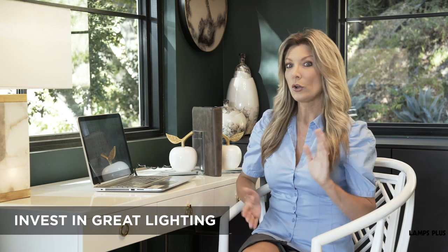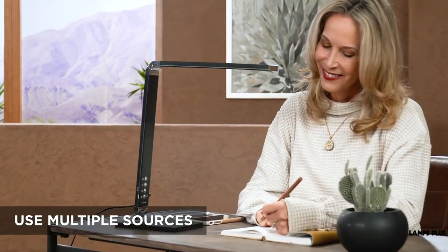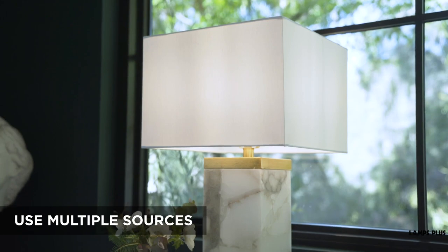As in any room, good lighting in the home office should be from multiple light sources: desk, overhead, and accent lighting. The multiple sources create eye-pleasing layers of light, making your work area a more comfortable space to be in. And proper lighting helps you avoid eye strain, meaning you'll be able to work longer and more efficiently.